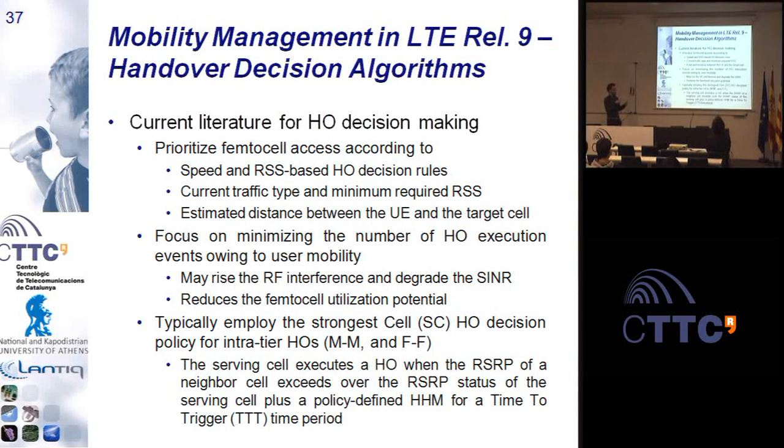I have some backup slides with a more detailed state of the art, which I think would be difficult to discuss in this session. Also, current algorithms focus on, as an optimization criterion, minimizing the number of handover execution events in the system, meaning that they tend to extend the utilization of a particular femto or macrocell, typically femto.